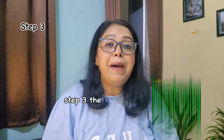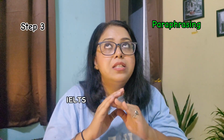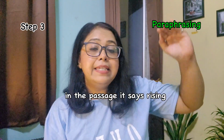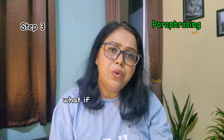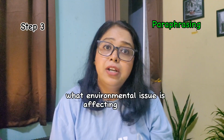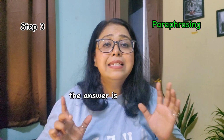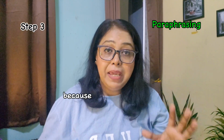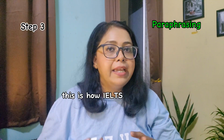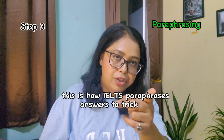Step 3. The paraphrasing trick. IELTS loves to change words. In the passage, it says rising ocean temperatures. What if the question asks you what environmental issue is affecting the reef? The answer is still climate change because higher temperatures are a result of it. This is how IELTS paraphrases answers to trick you.